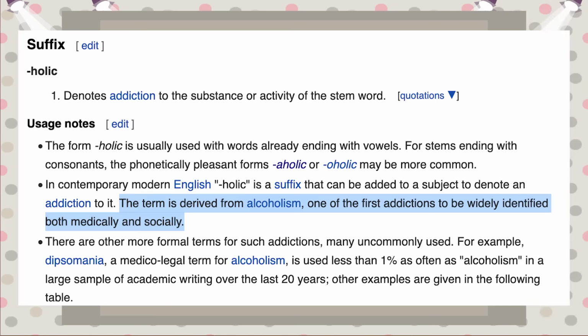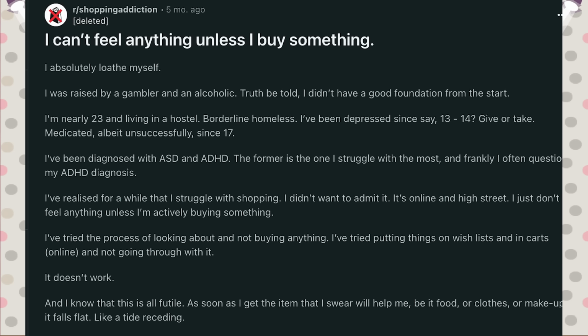The suffix holic derives from the word alcoholic, but rarely is shopping addiction treated with the same gravity that's usually associated with alcoholism. In reality, shopping addiction in its most severe form is something that can be truly life-ruining. It can destroy families, it can lead to homelessness, it's highly comorbid with other mental illnesses like depression and OCD.